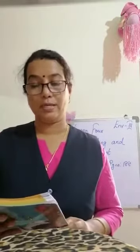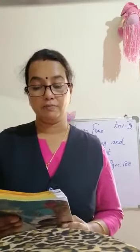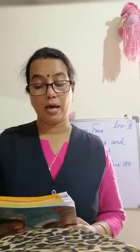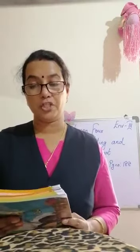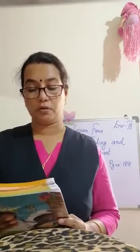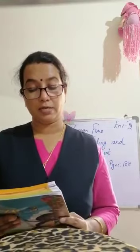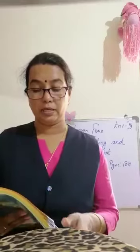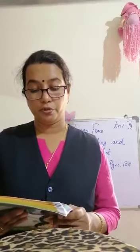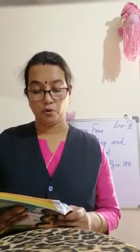Now, the first one is praying birds. I want you to underline praying birds. Flesh-eating birds such as eagle, owl, and vulture are also called praying birds. They have very sharp and curved claws called talons. Praying birds have 3 toes in the front and one at the back. You should see the picture when you read this. They use their toes to catch small animals such as rats, toads, and small birds.